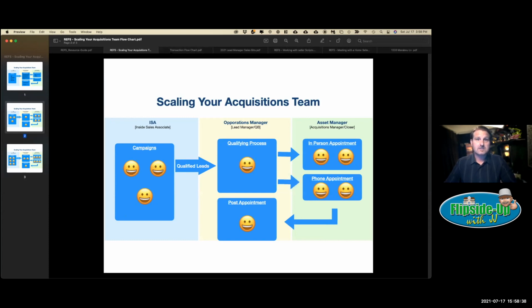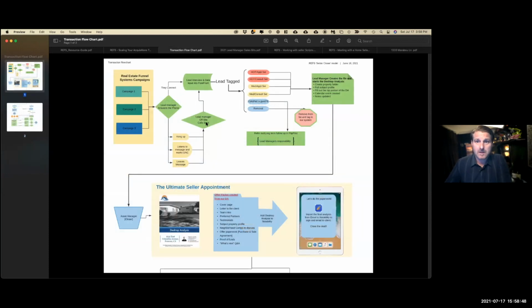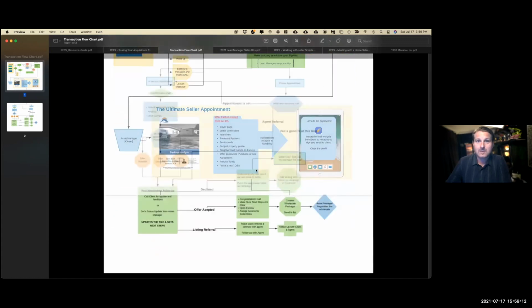So that's just a little context. This is the flowchart overview. It's another example of how we work with our clients to better understand mechanically the exact process, who does what and when with the seller appointment. When a lead comes in, who's talking with them? What do they say? How do they say it? Where do they get tagged in the CRM? What happens from that point?